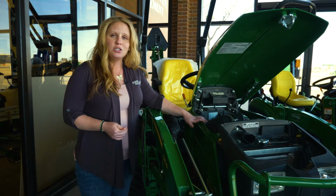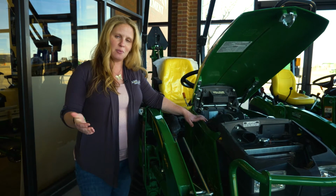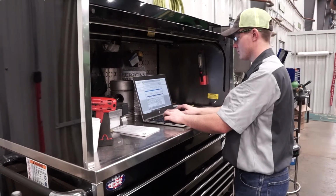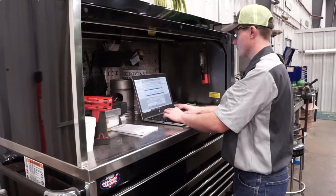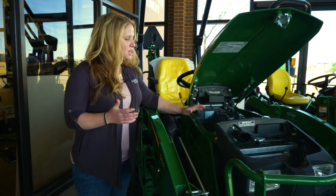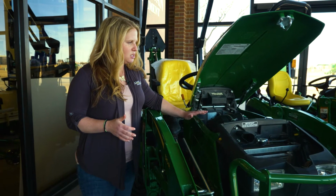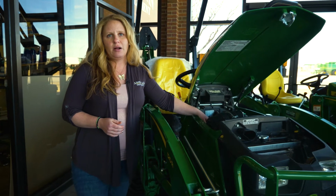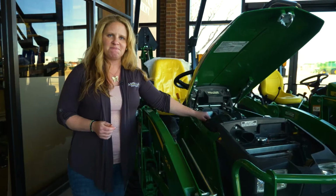And then, of course, you can always call your local American Implement Service Department and go ahead and get any of those questions answered, and or just schedule that service as well if you feel more comfortable having the service department completing those checks. But that's a little bit about the basic service points, and again, just really wanted to highlight how easy and accessible a lot of the aspects are about the engines in these units.